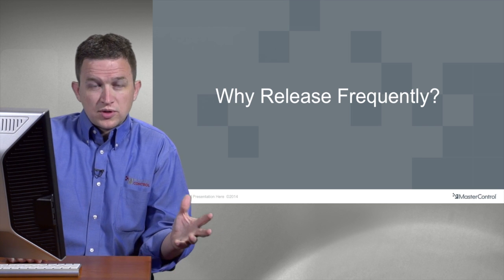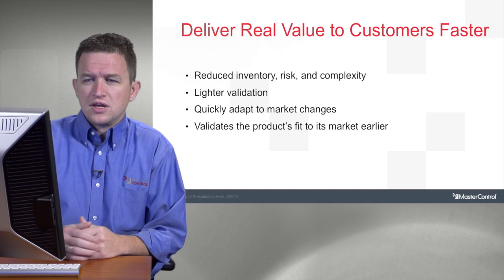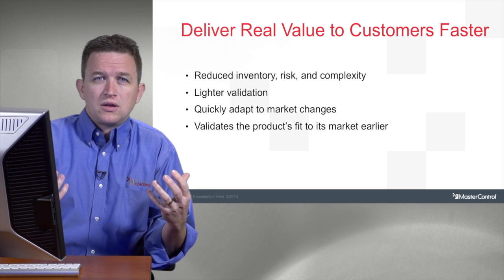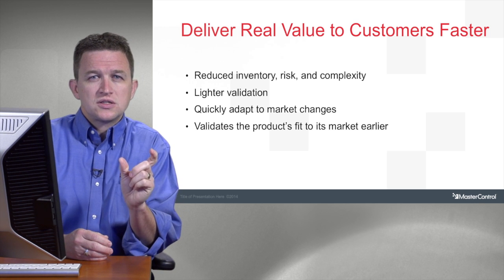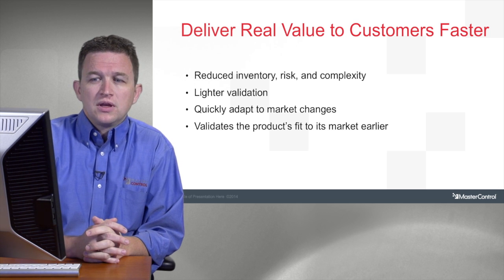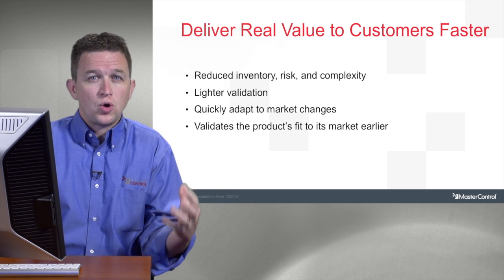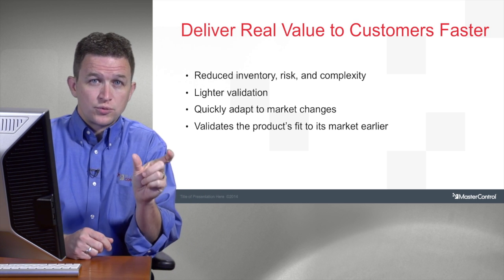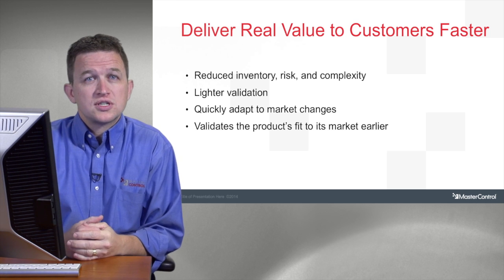Well, why would we want to release frequently? I've talked at a high level of some of the reasons for that. Here we'll get into some of the details. First reason, frequent release results in reduced inventory, reduced risk, and reduced complexity. Because the software releases are spaced shorter apart, fewer changes can actually go in. And so that is less risk and less code complexity associated with it. Because of that, for our customers, it means they have lighter validation requirements. Rather than have to revalidate a whole software suite, they are able to just, on a risk-based level, validate those areas of code that are affected.